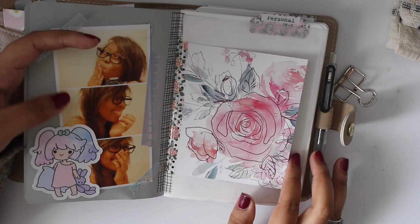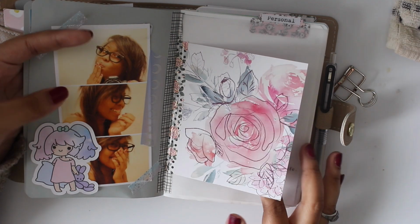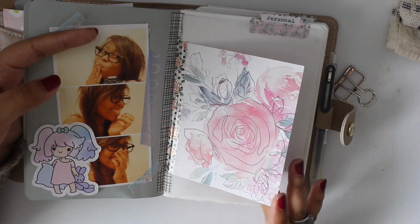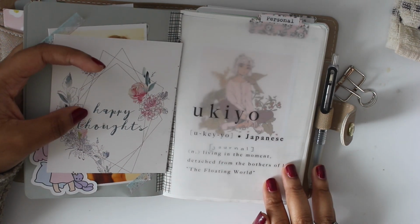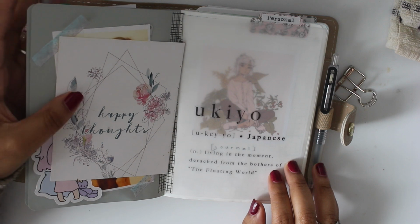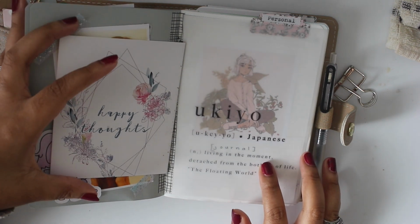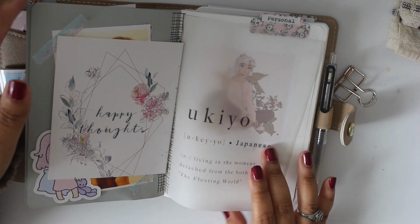This is also from last year sometime. As you can see, guys, I don't throw anything away. If I can reuse it, I will reuse it. And I thought it was perfect for this journal here. And then I put this definition of ukiyo in my journal here, and it's living in a moment detached from the bothers of life. And I just wanted to dwell on that, so I thought that was perfect for this journal.